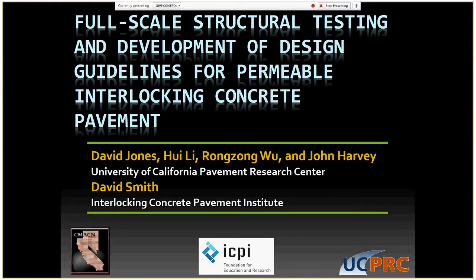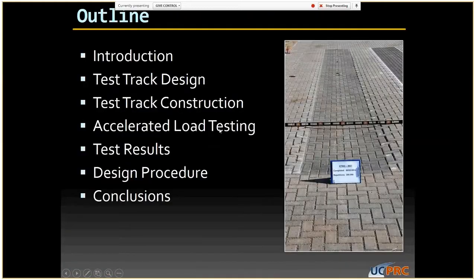Also like to acknowledge the co-authors here. Wei Li and Rongzong Wu did most of the work on the mechanistic design, so I'm not going to take any real credit for that. And then obviously John Harvey, who sort of cast an eye over all the events and gave us some technical guidance there. So the presentation today is on the full-scale structural testing and development of design guidelines for permeable interlocking concrete pavement. I think just an interesting concept, and certainly another thing to look at in terms of managing stormwater.